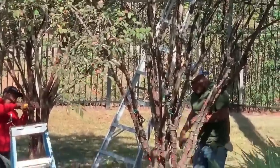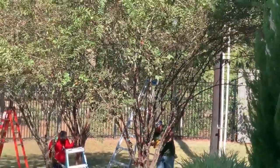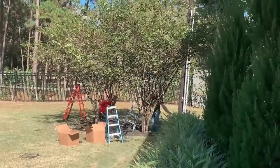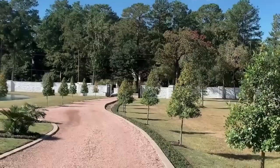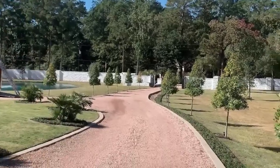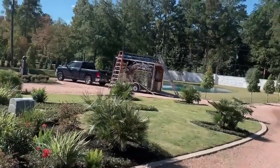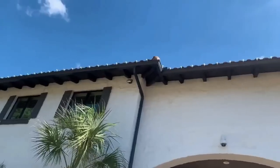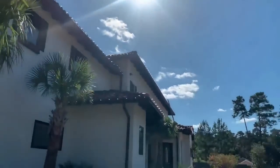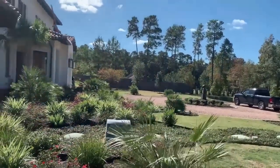I don't know if you guys can see the red with the sun shining on them. Anyways, it's gonna be so pretty. So the crepe myrtles are gonna be red. The holly trees are gonna be lit up red. The driveway will have white lights around all the driveway. And then of course the house, which you can see already the lights have been put on top of the house. They're already getting those on the house. So it's going to be so cool.